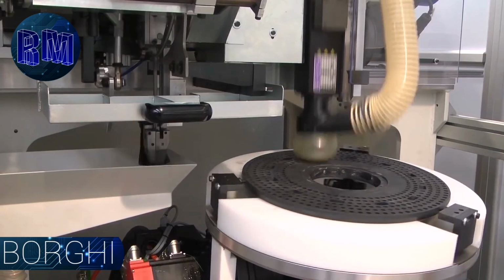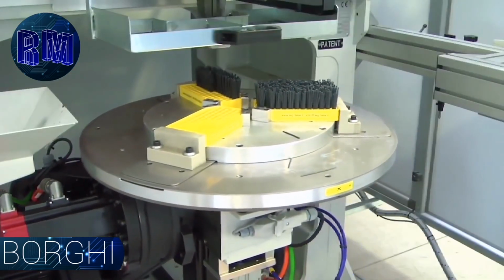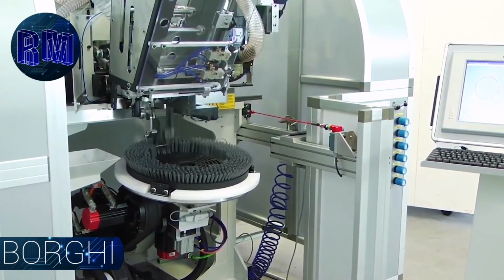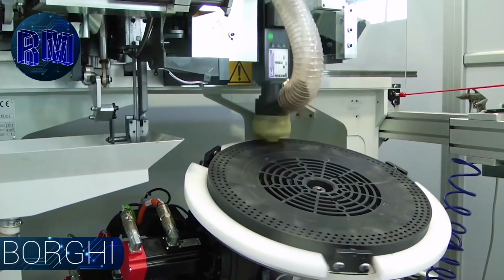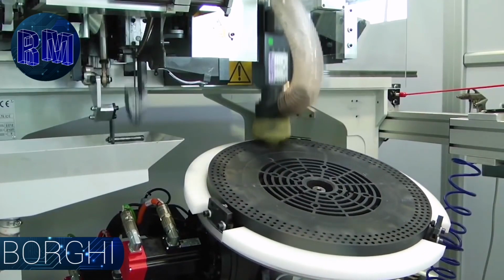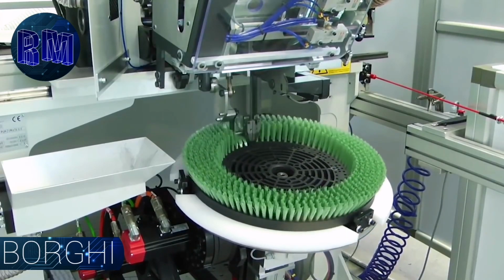YMGTUTV offers machinery for the broom and brush industry, ensuring its customers over 70 years of experience, state-of-the-art technology, and utmost professionalism in service. The flexibility and versatility combined with the quality and reliability of YMGTUTV products are the factors for growth and success.